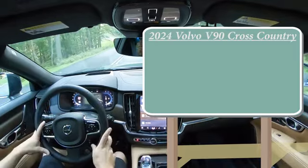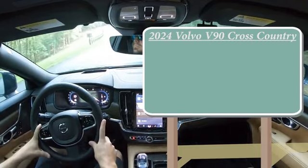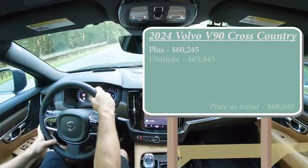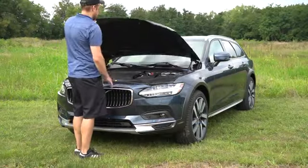And as always, let's start with pricing. As you can imagine, there are a couple different trim levels. There's only two for the 2024 V90. First one is going to be the Plus, starting at $60,245. The other one being the Ultimate, and the one we have today, starting at $65,845. But regardless of trim level that you go with, the power plant is going to be the same.